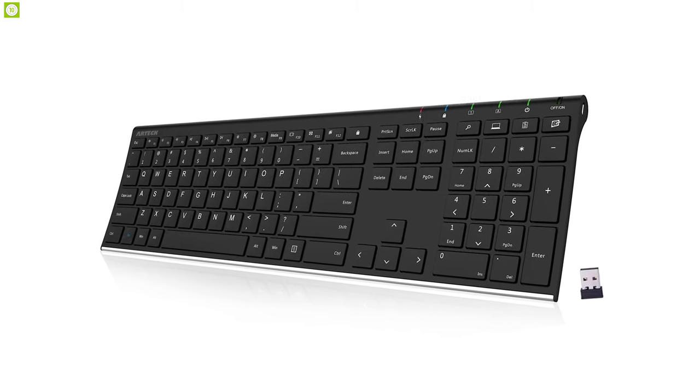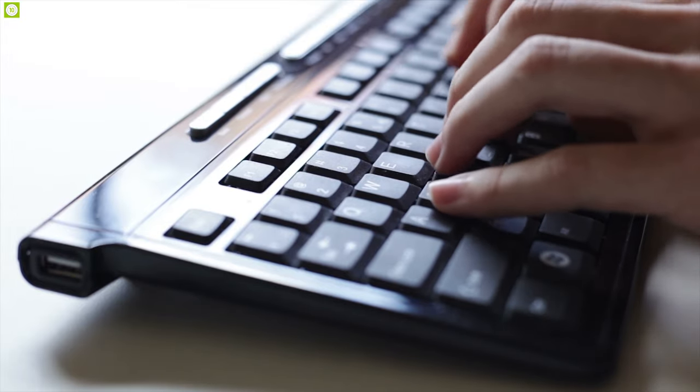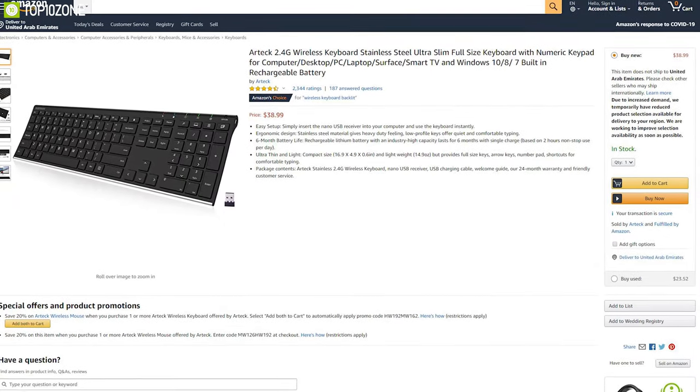The Arteck 2.4G wireless stainless steel keyboard is an attractive and sturdy replacement keyboard that delivers a quiet, comfortable typing experience. And with excellent reviews and ratings from the customers, you can order it from online.